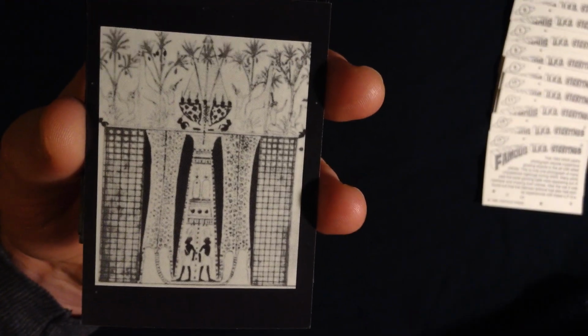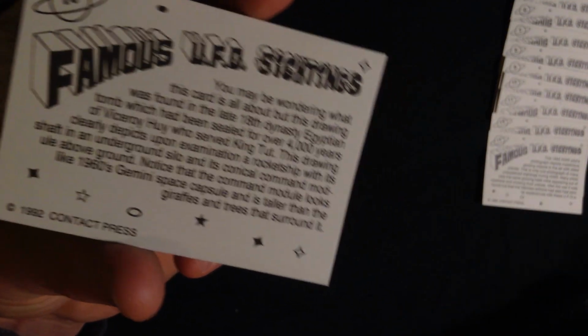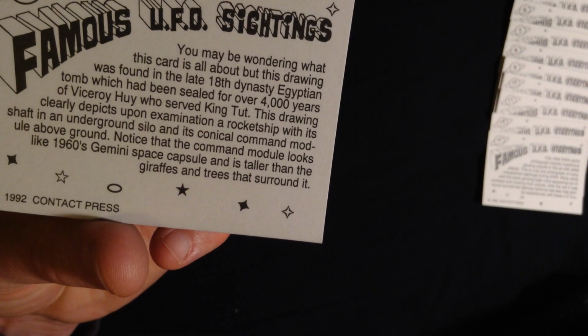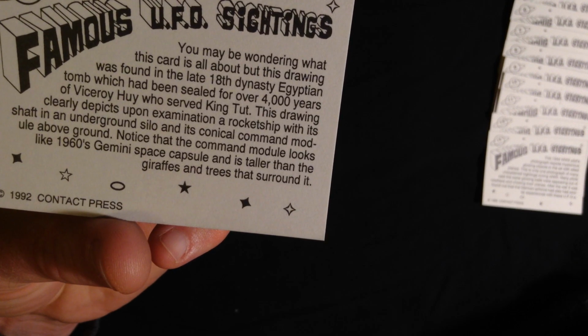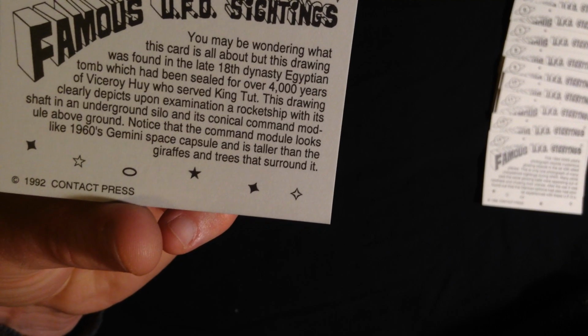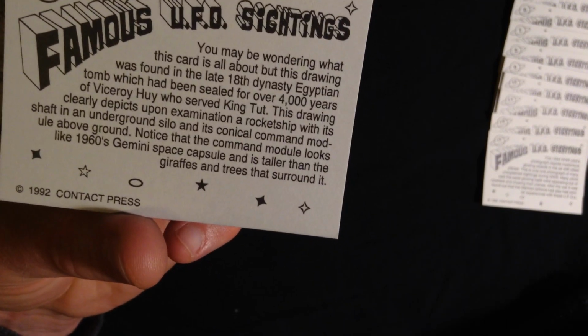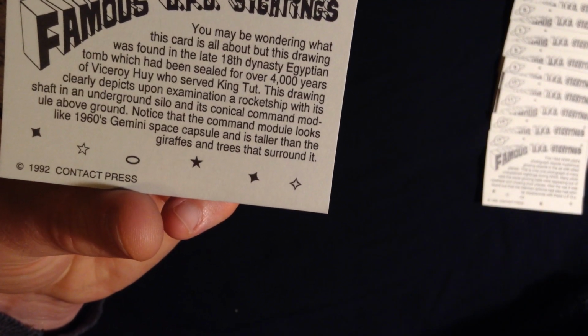Always thirsting for more knowledge about aliens, as were the people depicted here in this culture, or on this relief, alright, Egyptian tomb. Okay, a rocket ship and an underground silo, conical command module. Well, they're being very specific here. So, yeah, something strange being depicted.